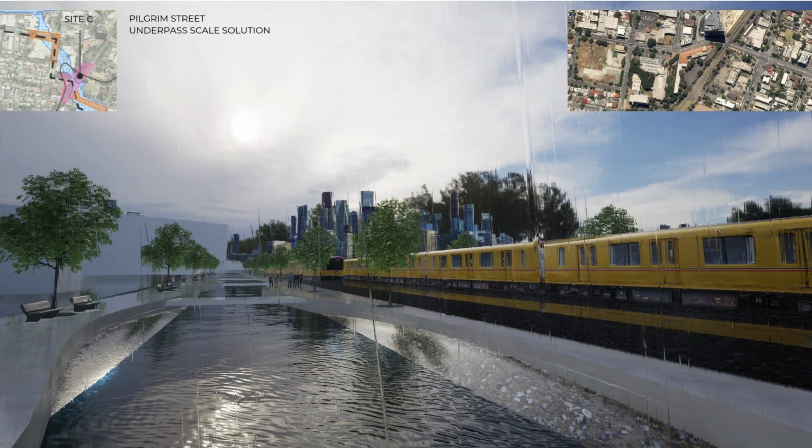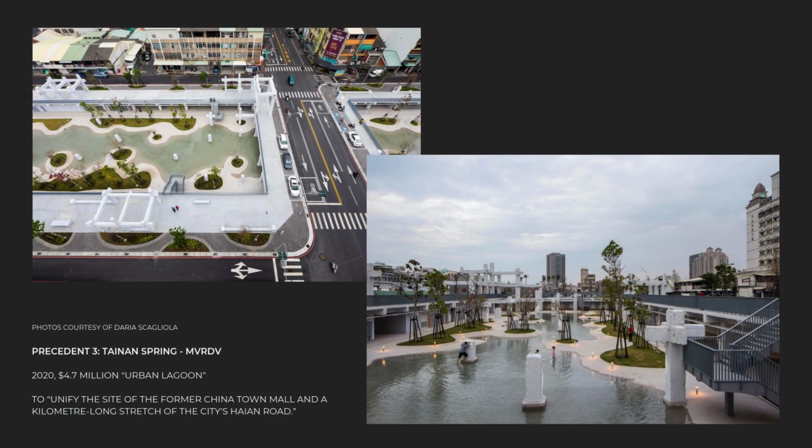Our underpass strategy is to create large lagoon installations around sites that are prone to flooding. This will limit the amount of water flowing into deeper parts and create more public spaces. The precedent study was located in Taiwan, commissioned by the Tainan city government. It consisted of an urban lagoon that would act as a dual flooding solution and as a recreational solution for the public.